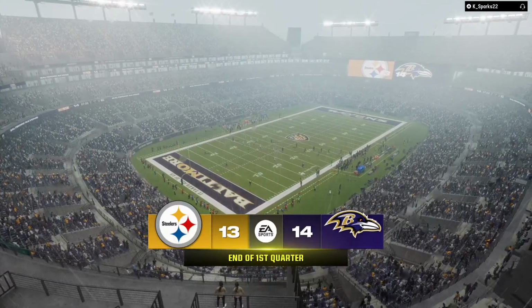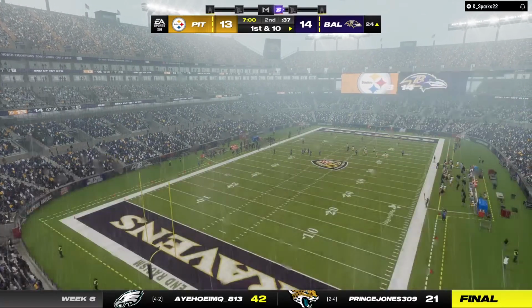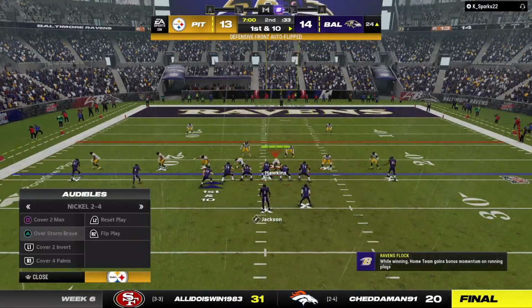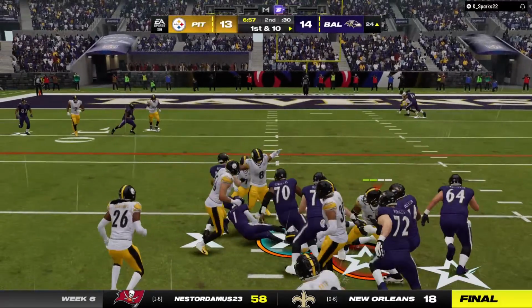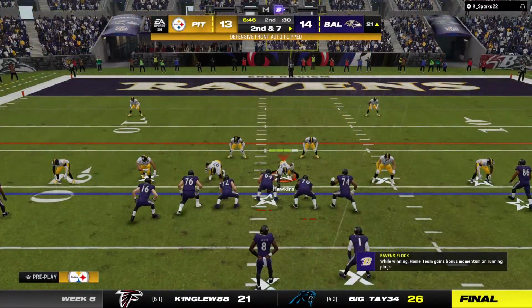Second quarter now from Baltimore. It's the Ravens in possession as they've got it with a 1st and 10. A shotgun handoff to Mitchell. And he'll get what he can up the middle, 3 yards. That'll bring up 2nd down.